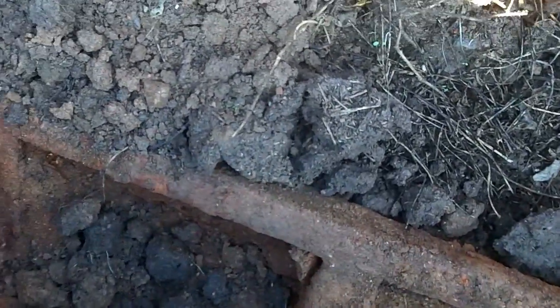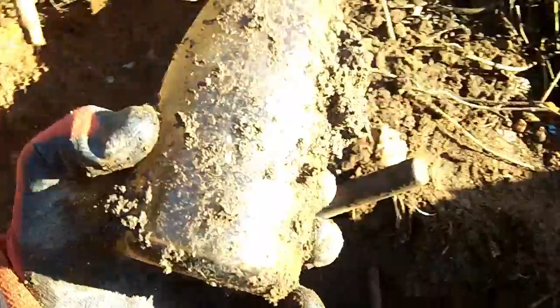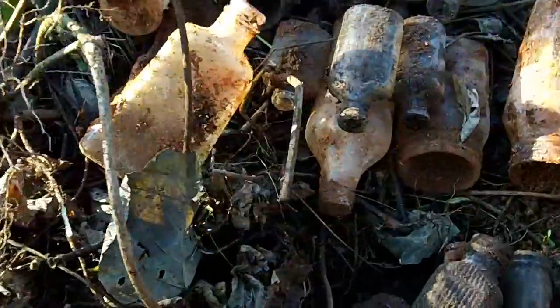Yeah, just going in and widening out the hole a little bit more so I can find a spot to dig down. I can't believe I dug straight on top of that. Got something right here. Oh, it's a milk. Cracked. Oh, brother. Oh, that's alright. It's the painted label. Bummer. Look at that crack. Lordy.